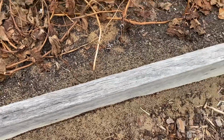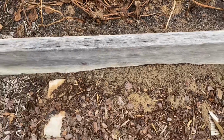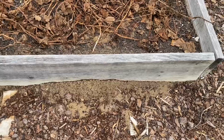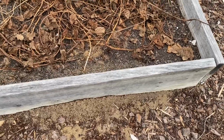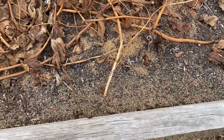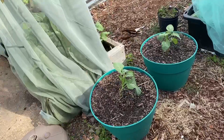So I gotta put something down and get me some diatomaceous earth. Put it on those ants, because I'm not gonna go all winter with the ants in this bed.